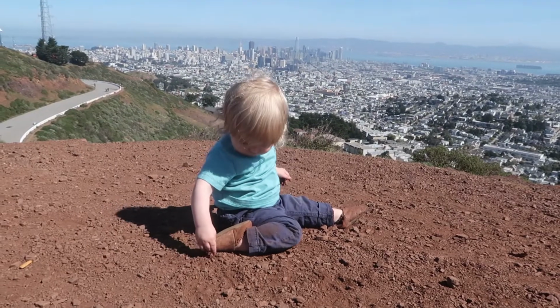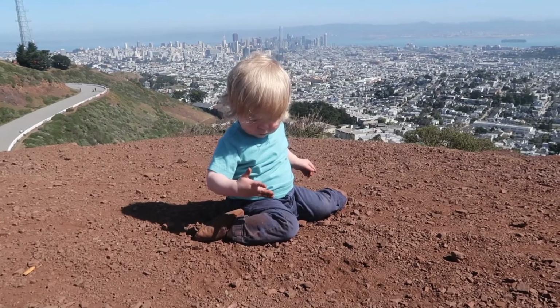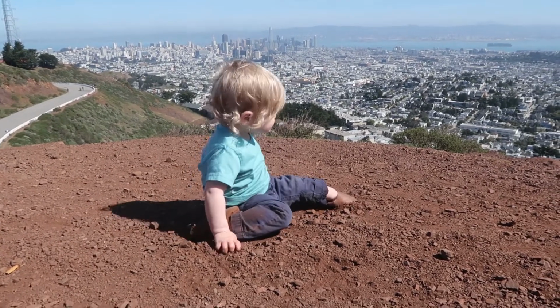I hope this helps you identify rocks around San Francisco. Pay attention on your next walk. There are little outcrops all over the place, and figuring out what you're looking at can be a fun little game.